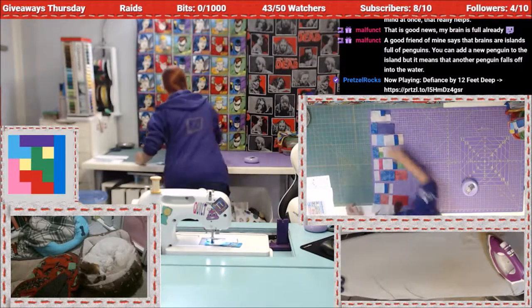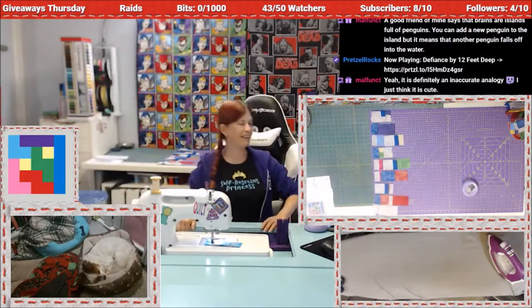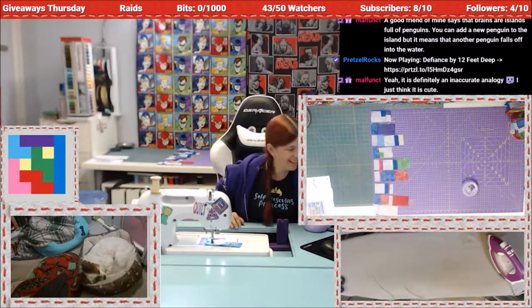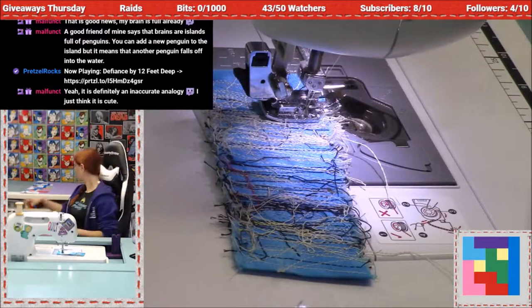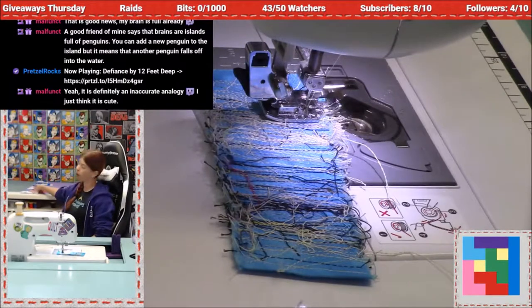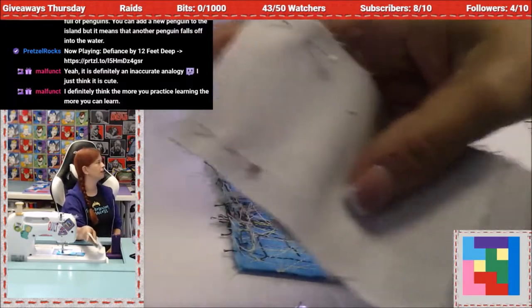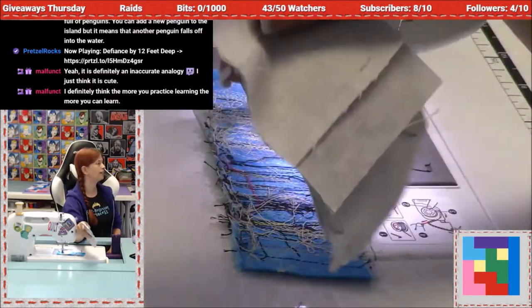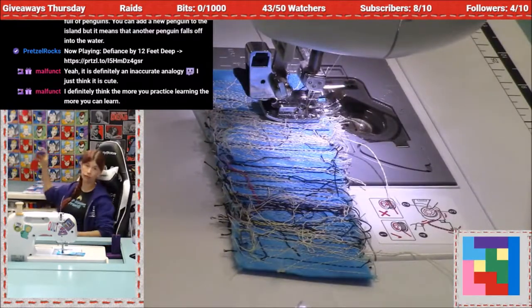There we go. All right. All of our rows are done. Yeah, it is a cute analogy. I agree. It is very cute. All right, let's do some sewing. So, I'm going to skip this first row, because remember, this first row already has the pieces done. See? It's a 3 on both sides. So, I'm not going to sew this one. I'm going to skip that one and go right to row number 2.